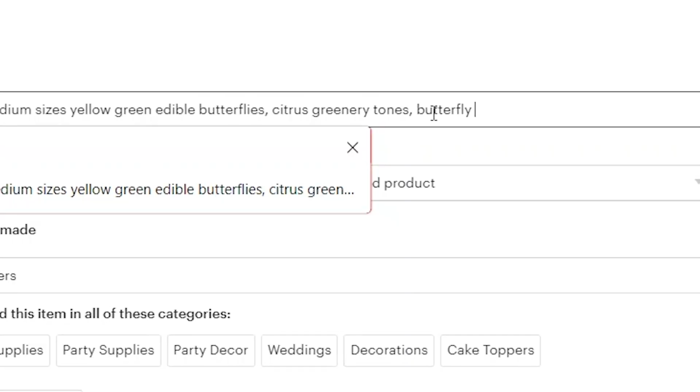So I found a listing that had been sold out for a very long time, and I added it into the very end of the title, and then I renewed it and I waited to see what would happen. And I saw some really weird stuff.